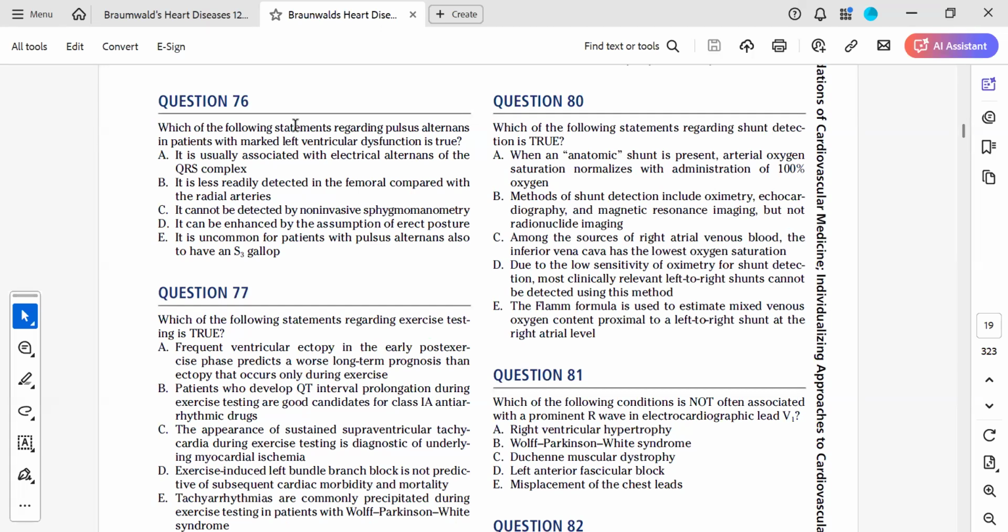D, exercise-induced left bundle branch block is not predictive of subsequent cardiac morbidity and mortality. E, tachyarrhythmias are commonly precipitated during exercise testing in patients with Wolff-Parkinson-White syndrome.